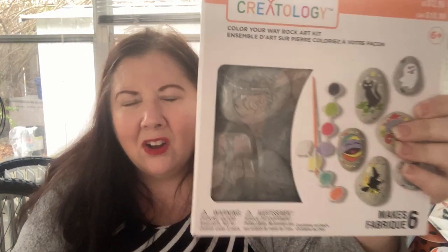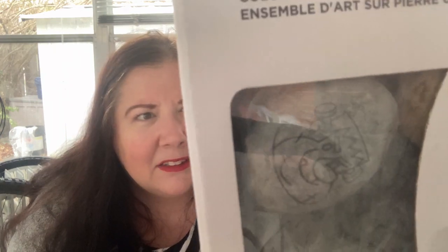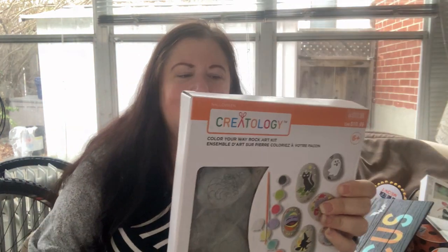Oh, this is cool. It's a Color Your Way rock art kit and you get all the rocks with it. And there's different things painted on them. And they're Halloween themed, but you could easily just paint over that and you've got like a whole bunch of rocks. $12.99 US, $18.99 Canadian. It comes with the paints, brush, and six rocks.